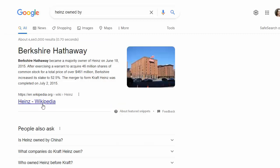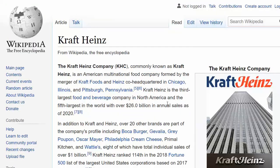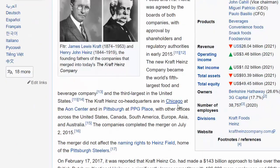In this case, it says Berkshire Hathaway was a majority owner of Heinz, but if I read more on the Wikipedia page it's drawing that from, I see that it was briefly 52% owned, but then Kraft and Heinz merged, so now the combined company, Kraft Heinz, is only 26.6% owned by Berkshire Hathaway and is thus not a subsidiary.